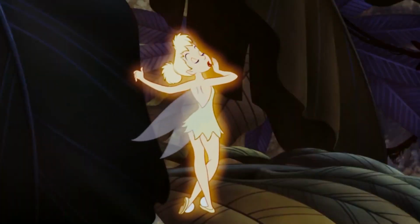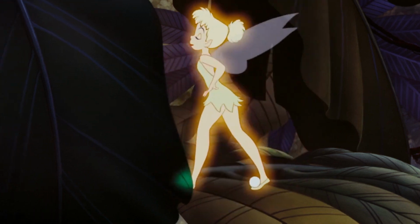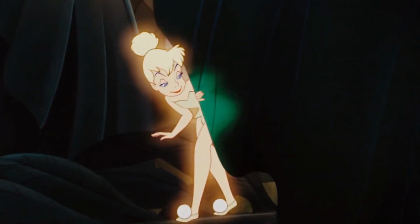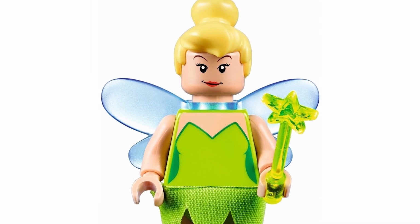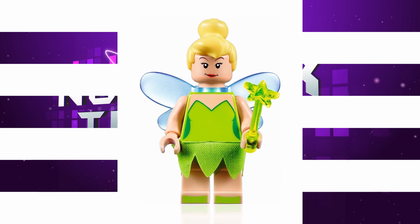If you thought my crush on Parker was weird, then full disclosure, you're probably going to be equally triggered to find out I have a bit of a thing for Tinkerbell. I think it's down to her trademark sass and attitude. This is a great minifig, and she takes pride of place displayed flying over my Disney castle.